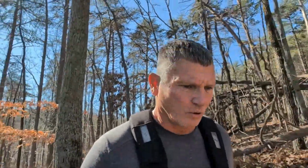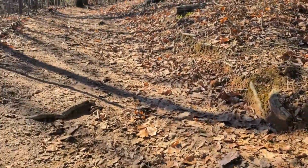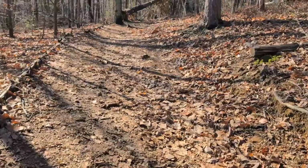Well, let's keep going, see what we can find. According to the AllTrails map, this trail is actually 4 miles. So it's a little bit shorter than the other one, since I'm getting a late start out here because it's really crowded. I'll get back with you later. Still going uphill.